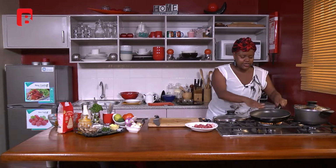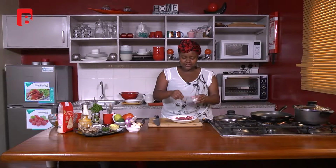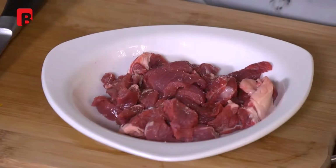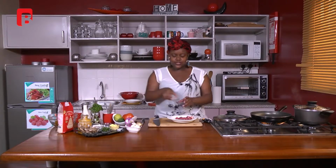So as the water is drying off my pan, for my meat here, I'm going to season it with some salt and some black pepper. Again, if you've just tuned in for the first time, I'm a huge fan of black pepper. I'm always using black pepper for almost everything I cook, but it's actually optional. You can choose to use it or not.